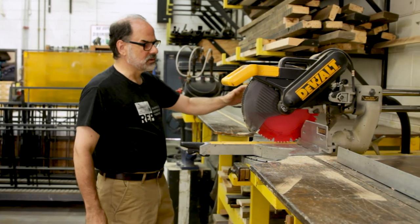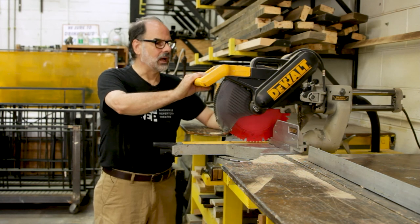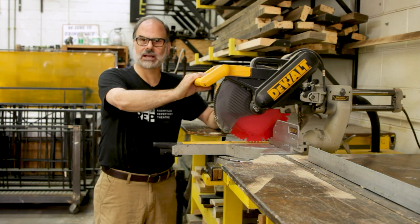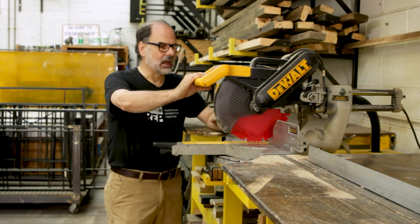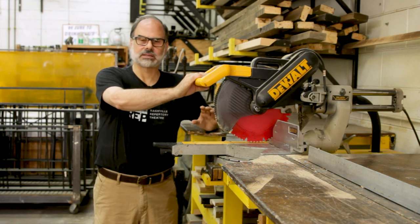So this is our second wood cutting area. This is called a chop saw, and we use this a lot for most of our building, and it is mostly for cross-cutting. It's cutting across the grain. What's nice about it is the saw does a whole bunch of different things for us in one saw.